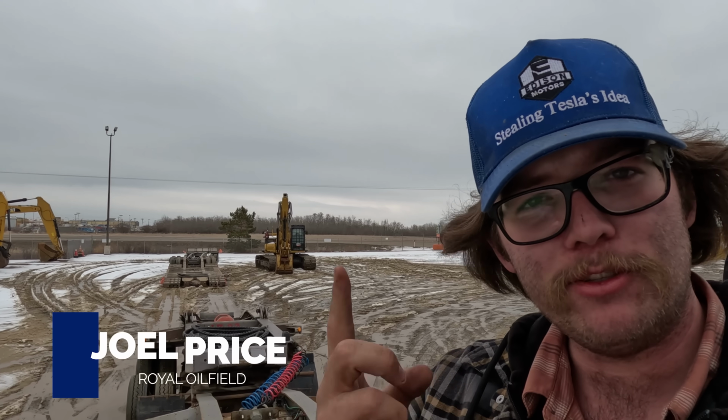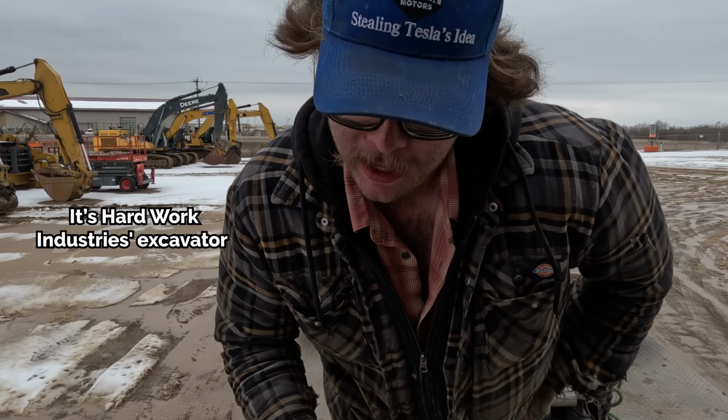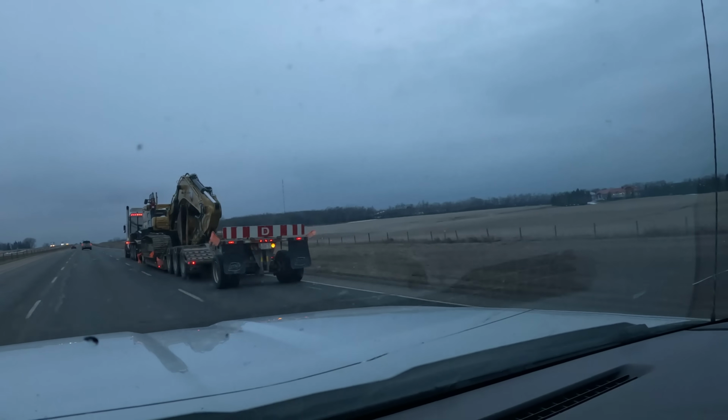We're at, as you can see, Ritchie Brothers in Nisku, Alberta, and we're grabbing Chase's 336 excavator. We're going to take this from Nisku all over to Golden, along with the shack, a rock truck, and some other good stuff. See if I still got her.